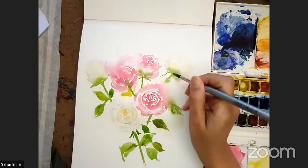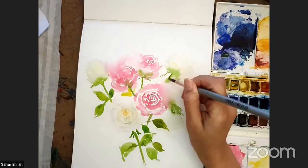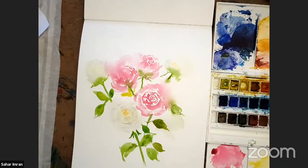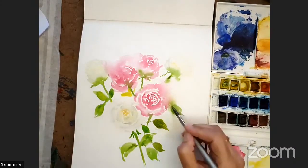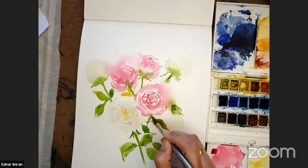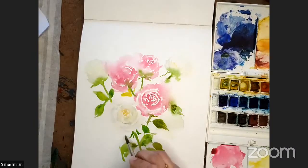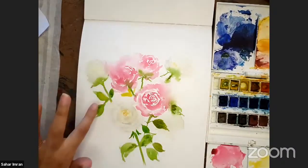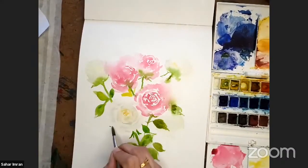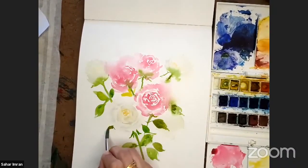So I'm just using different greens. I told you I have sap green, I've got green gold, and I've got olive green. So just adding different shades of green here and there. Now, to make this white rose more prominent, we need to have more green around it, and then you will see the petals will become more prominent here.